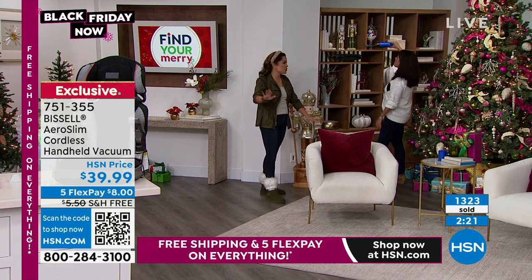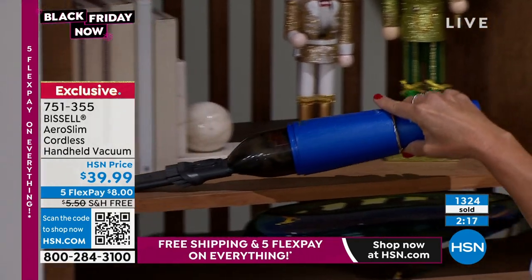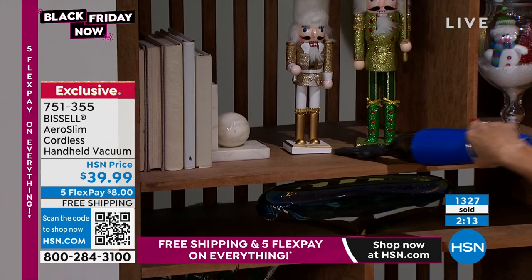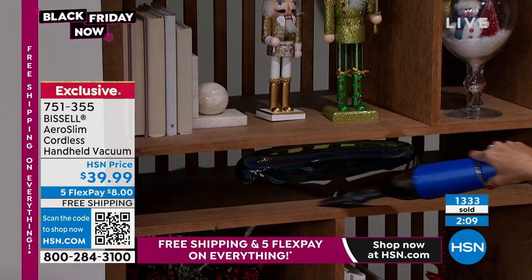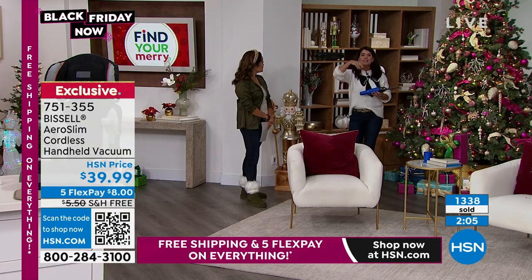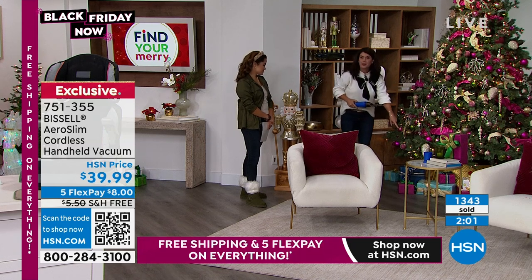Anything, you guys. Yes, you can go around. Look at the suction here. Look how it is in my hand. Do you guys see how easy it is? And I love the retro look. I can fit right inside the gifts. I can fit under all the knickknacks. Do you know what I didn't do? I didn't go to the closet and pull out the big heavy vacuum or the broom and the dustpan.